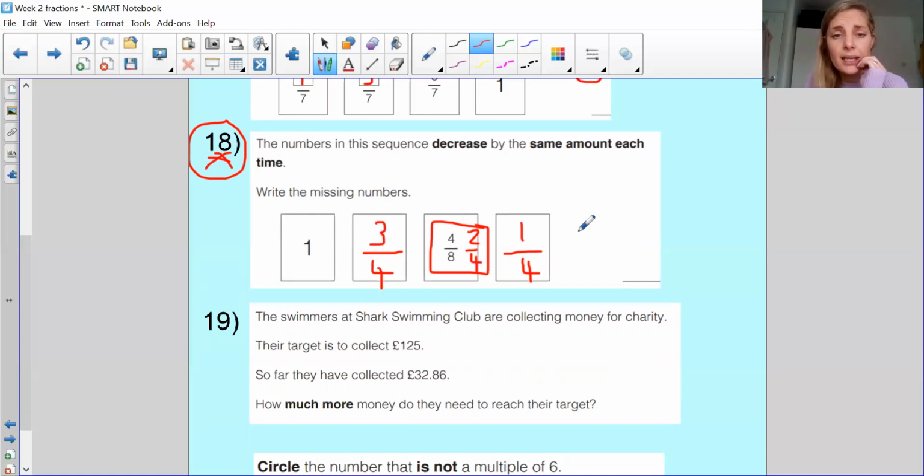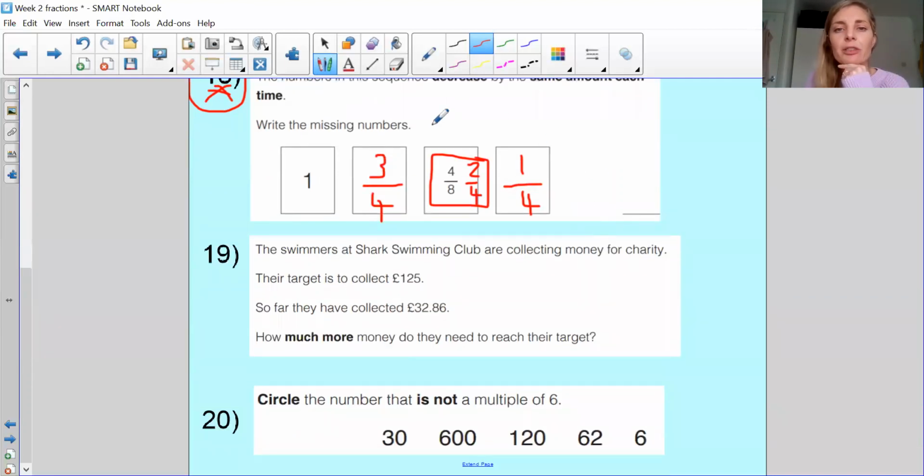And if you got that right, I am incredibly impressed and proud. If you didn't get it right, maybe just rewind the video and listen to how I explained it and see if you can figure that out.